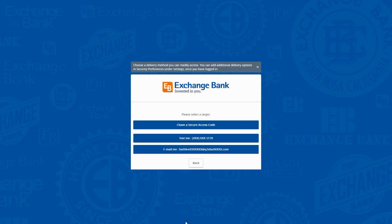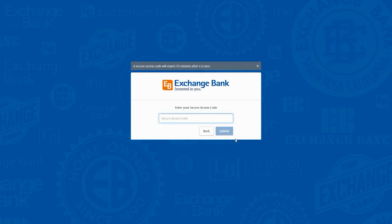So you've either been provided a secure access code, or hopefully you see your phone number there or an email that you recognize. I'm going to go ahead and choose to have this code texted to me. If you don't text, you also have the option to send a voice message to yourself. I don't have that set up for this account, but that's an option as well. And a recorded message will call and give you an access code. So again, I'm going to go ahead and choose text.